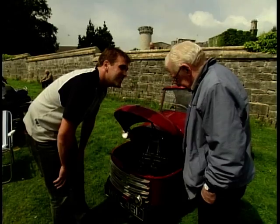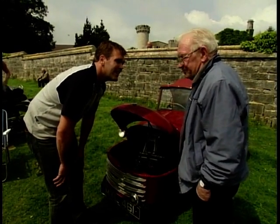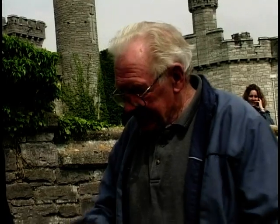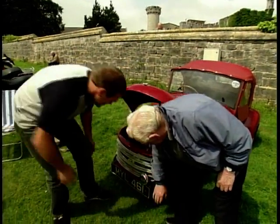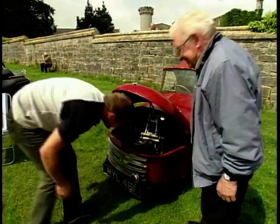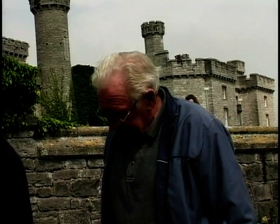A Villiers? A Villiers engine, and there's no reverse on it. So if you want to go backwards, you put your leg out and push yourself. Or if you want to turn round, you go around the back and you can lift it up and swing it round. How old is it? Just lift it there and there. Oh yeah, okay. Fair enough. See? You can turn it round like that. 1951, this is the second model that was made.